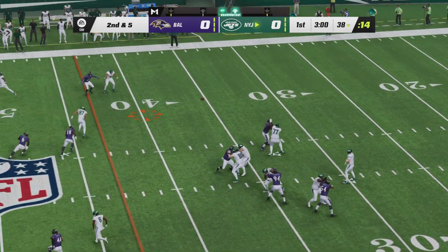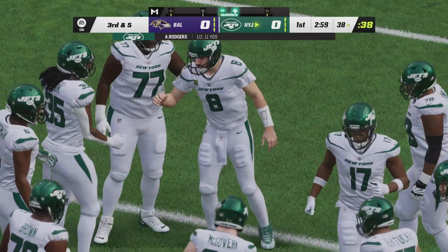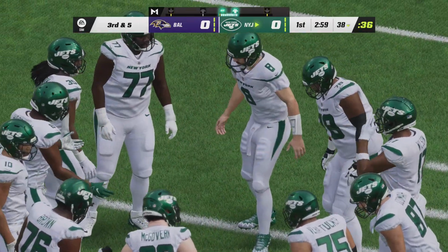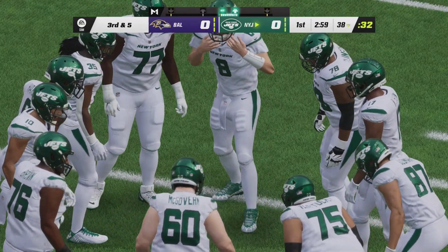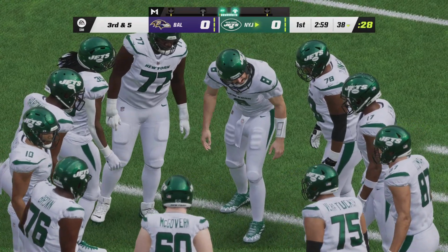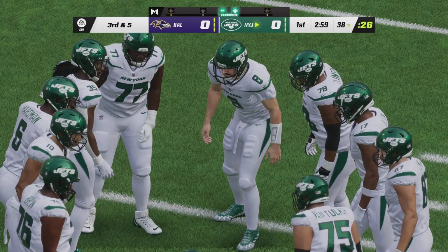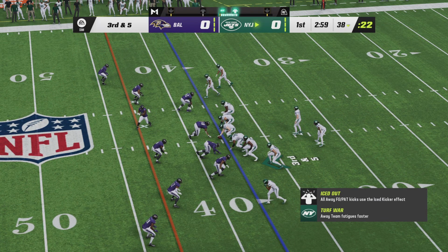From the 38, Rodgers, and that'll be incomplete. The coverage keyed in on him since that last completion his way. He earned a little more attention on that route, and that made it a lot tougher to get a clean throw his way. They come up now 3rd and 5 following the incomplete pass.